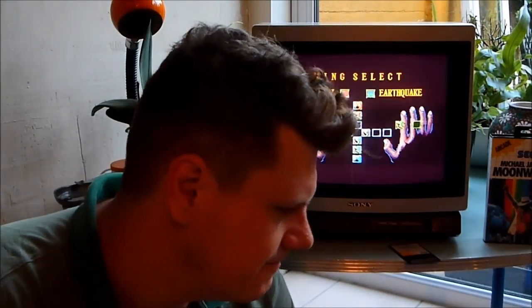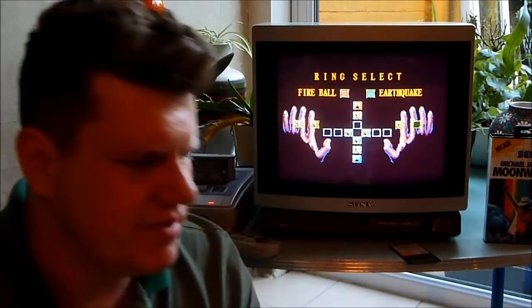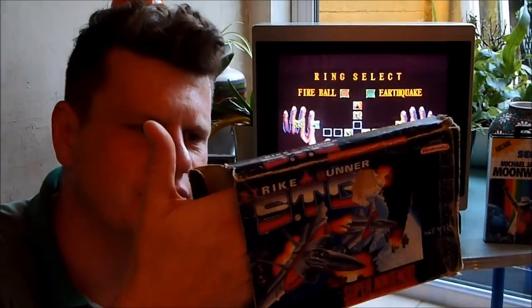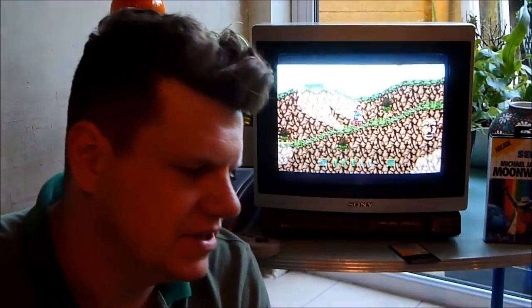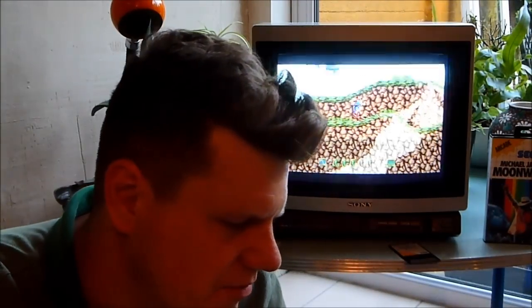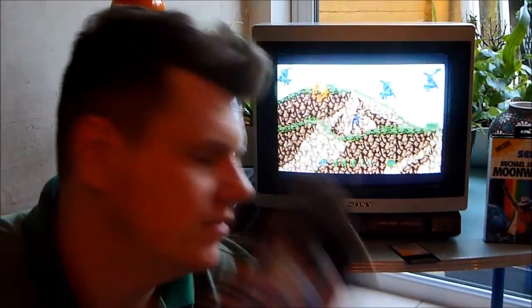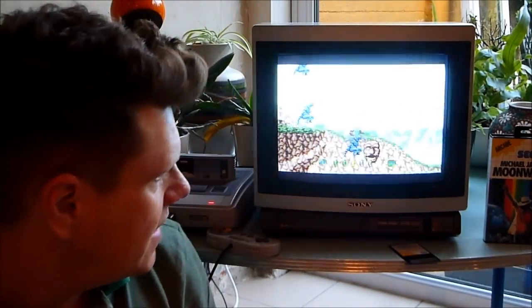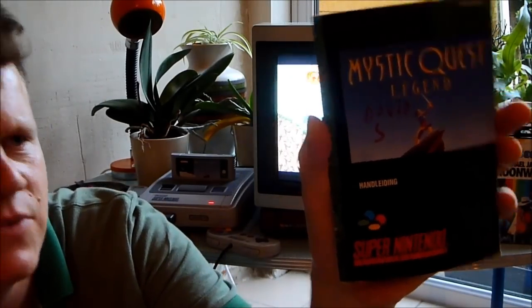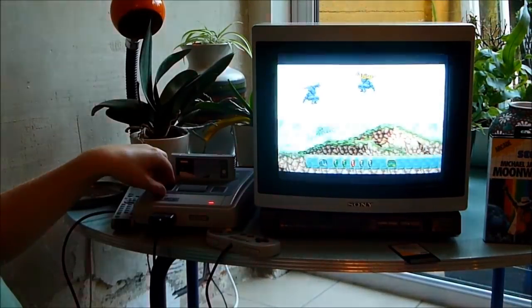More an adventure game. And he also gave me for free this box from the US version of Strike Gunner. I have the cartridge at home. The box is pretty tatty, but I'm hoping I can repair it a little bit. And it was free, so you know. Then I purchased another game, Mystic Quest Legend for the Super Nintendo.